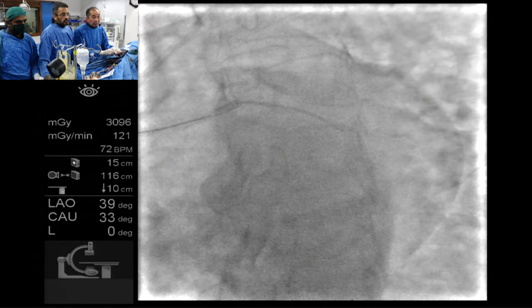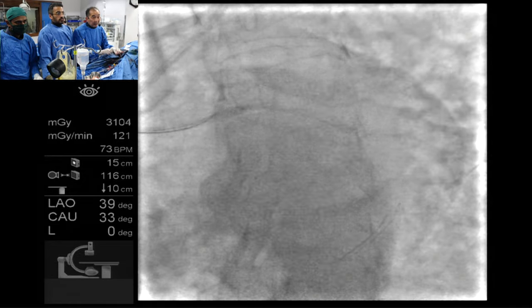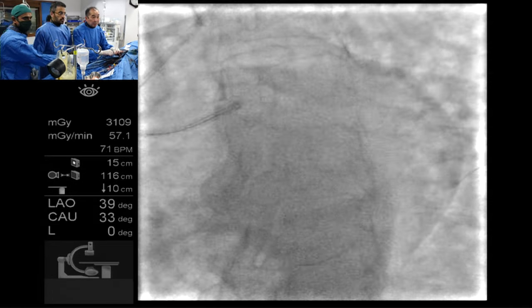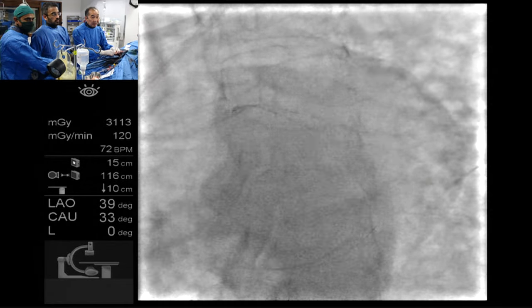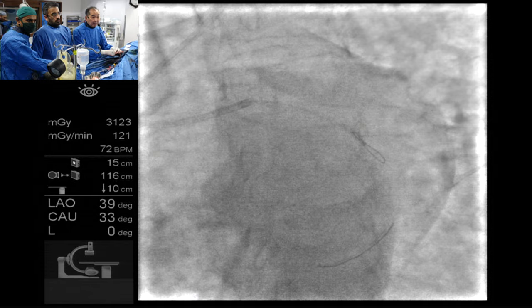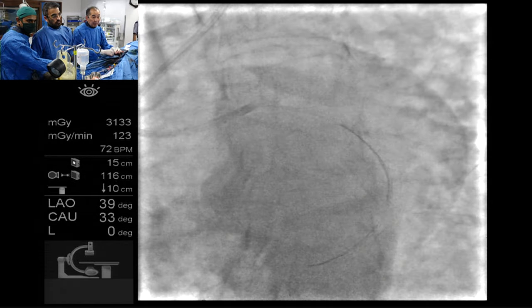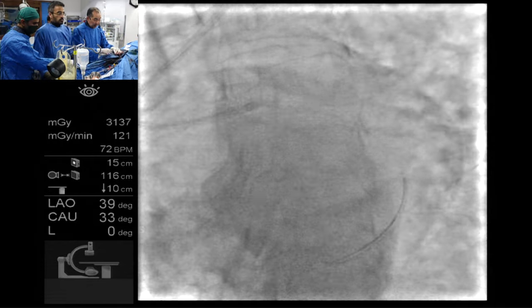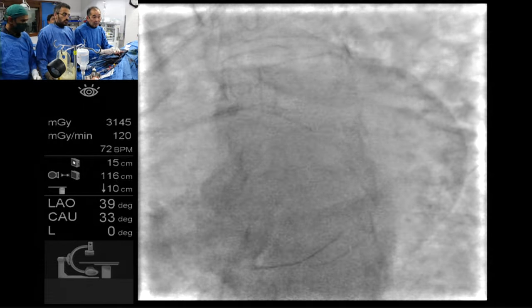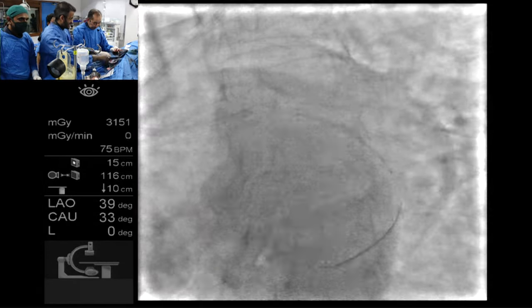I think we did not fully crush this one. Wow, that's interesting. Can I have the balloon back again? Let me just try to wire this one. There was some calcium at that point, so we don't know how it's interacting. Calcium? Do we see that from the IVUS or we just. Yes. Excellent. That's all wire bias. Absolutely.